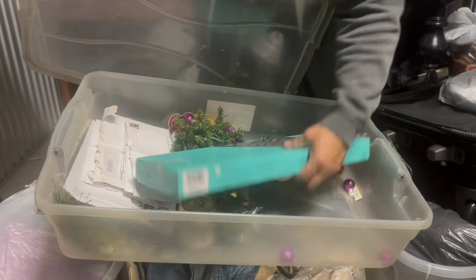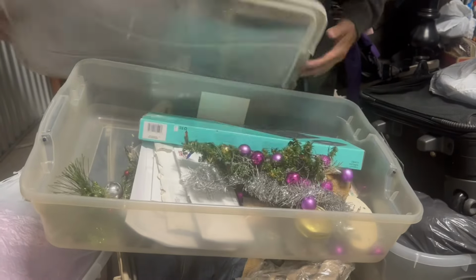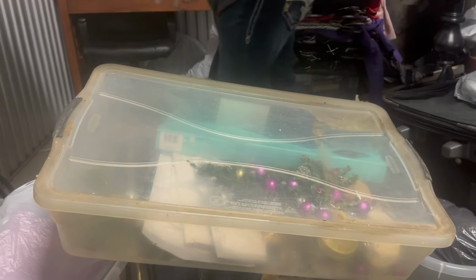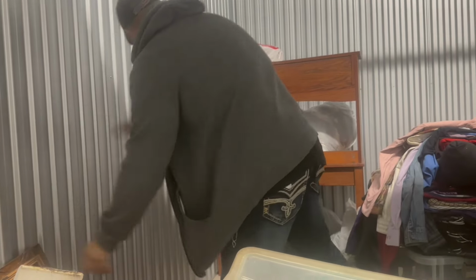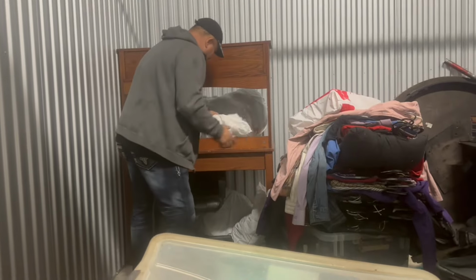Looks like the keyboard box. Oh, no, there's a keyboard in there. There's a keyboard in there and some paperwork. Keyboard might be worth a couple dollars. We do have this really cool lady wolf picture. All right. We've seen that before, in a shoebox.